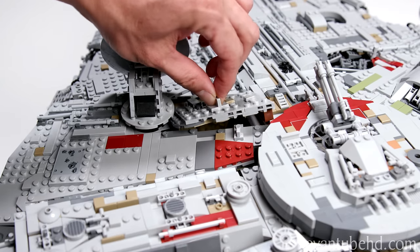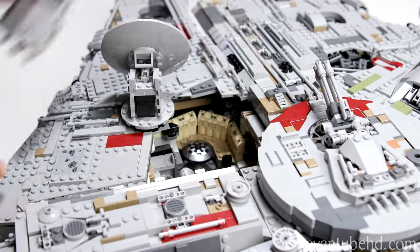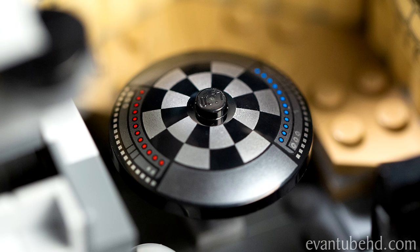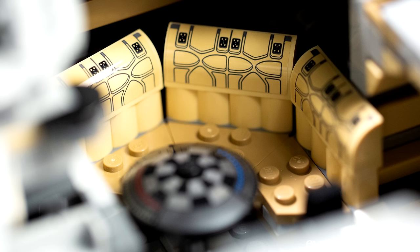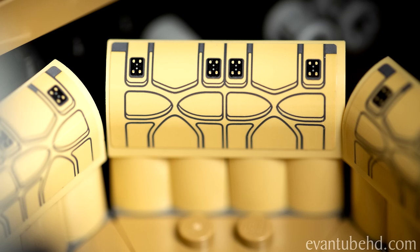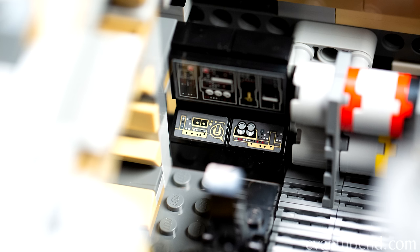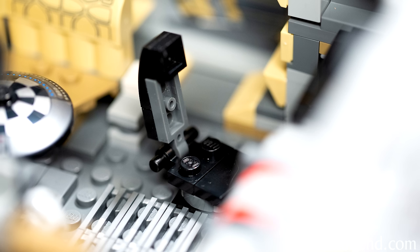You can access the first area by lifting up these panel pieces. Here we have the little lounge slash control room. We've got the hologram board where you can play a game of Dejarik. There's some nice seating around it with some printed on controls. We also have Luke's blast shield helmet that he used for lightsaber training sitting on a stand. On this side, we have some controls with a big black swiveling chair.